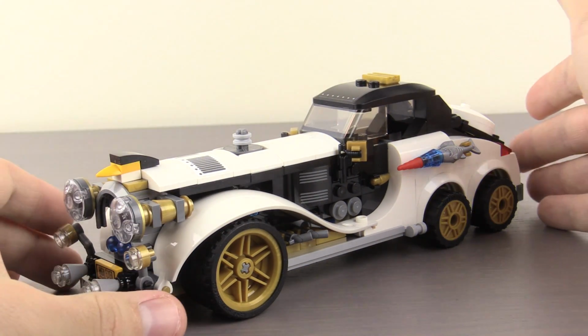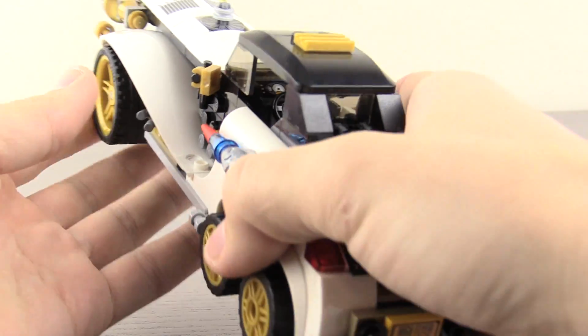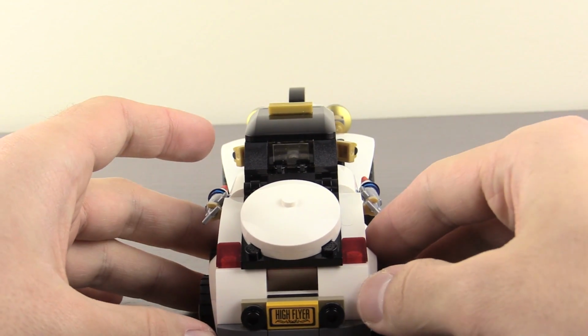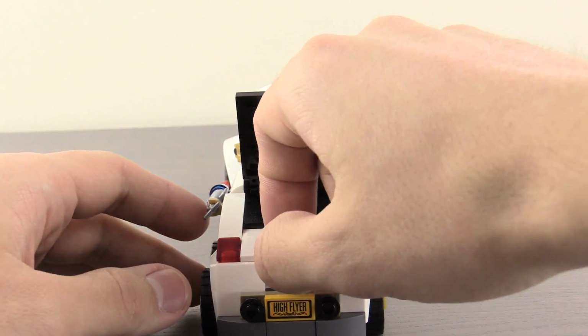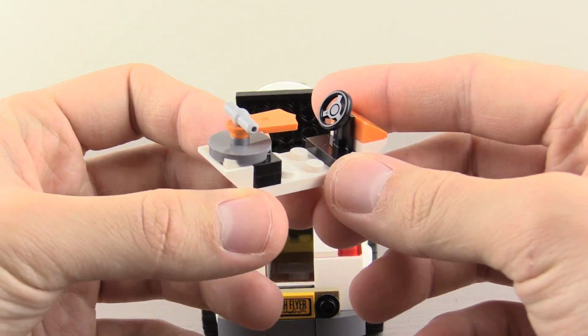So let's first and foremost discuss the play features of the vehicle. And let's begin on actually the back of the vehicle, because we have this trunk right back here. And if we pop that open just like so, we can see our first additional play feature, and that is the awesome little jet ski right here.